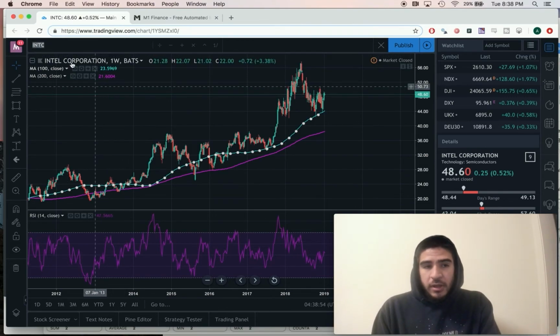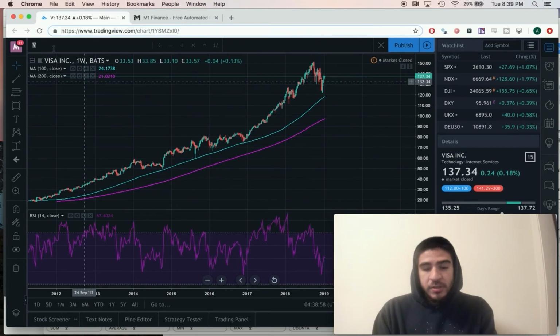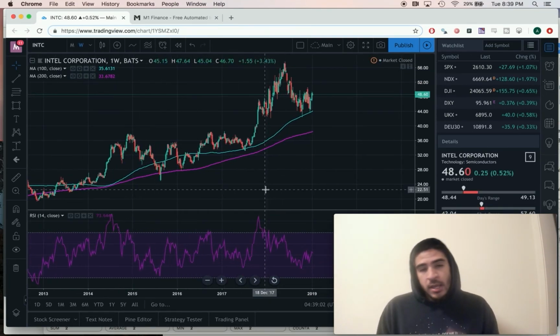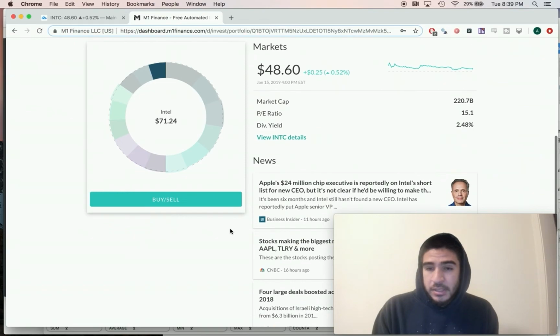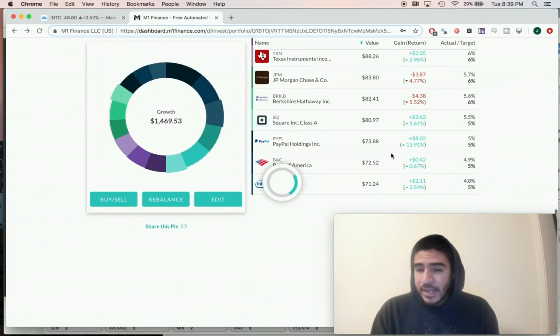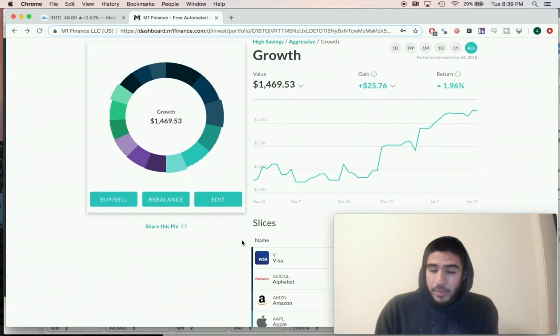And if you just look very briefly at something like Visa, the trend is so much different. We're constantly interacting with these moving averages. So clearly the trend is not as strong for something like Intel. But when you look at the dividend yield, it's nearly 2.54%, or 2.5%, sorry. So that's something that I like a lot. And I like it enough for me to invest in this company. So that's going to wrap up my overview with this growth portfolio.